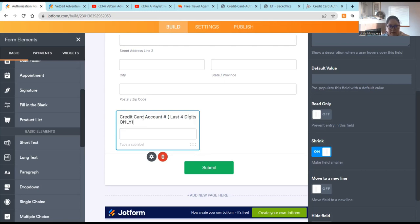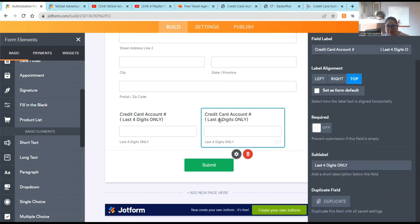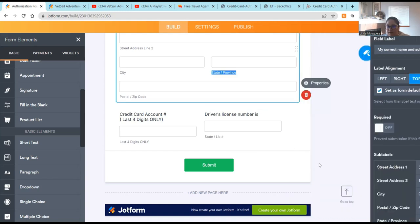digits only. And then down here, last 4 digits only. And as you can see, I'm just building the fields itself. I'm going to duplicate this one because on the side, I'm going to ask for their driver's license information. And I want the subtext to read state/license number. And I'm going to close that.